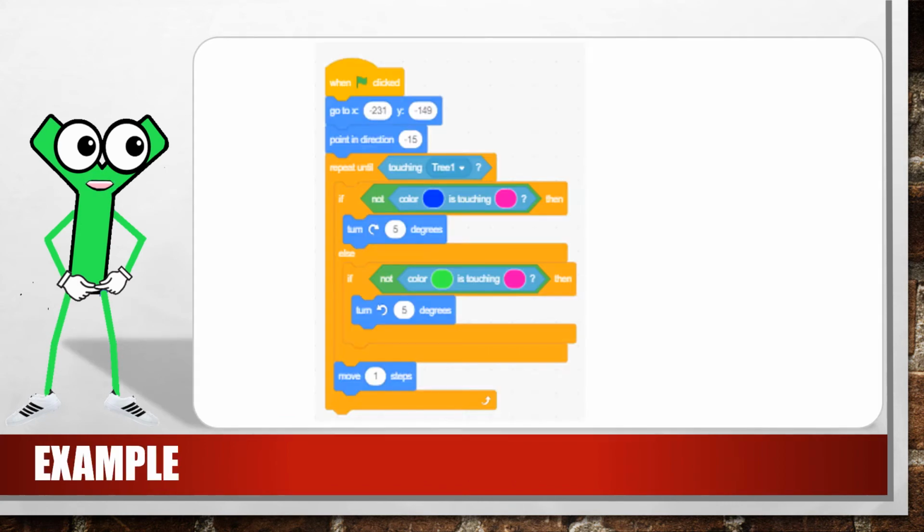For example, to stop when the bug reaches the tree, the go-to block places the bug in the starting position, and the point in direction block lets the sprite face the direction of the line. The repeat until loop lets the bug move until it reaches the tree. If the blue dot on the bug is not on the pink line, it turns a little to the right. And if the green dot isn't on the line, it turns the sprite a little to the left. The sprite then moves forward on the line.